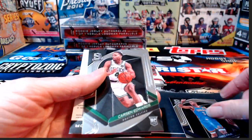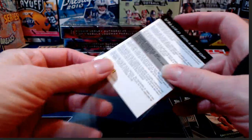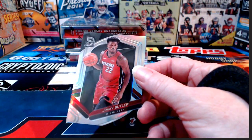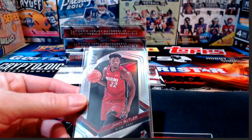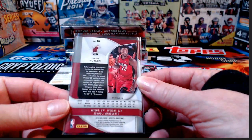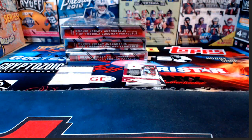As far as parallels go, right off the bat, we're going to find ourselves a redemption. Redemptions stay face down up here in our housekeeping area, and at the end of the night, we will flip those over, find out who's on the other side, and go to the Panini website and check it all out. Here's another refractor, also known as a prism. It is a base prism, not numbered. That is the Heat and Jimmy Butler.